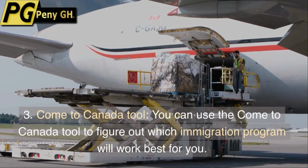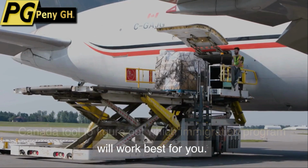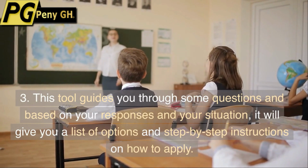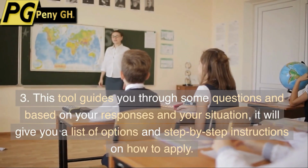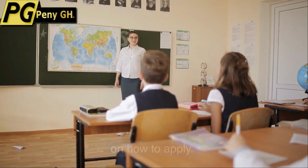3. Come to Canada tool. You can use the Come to Canada tool to figure out which immigration program will work best for you. This tool guides you through some questions, and based on your responses and your situation, it will give you a list of options and step-by-step instructions on how to apply.